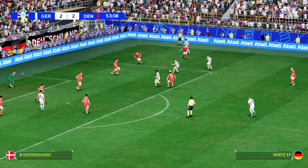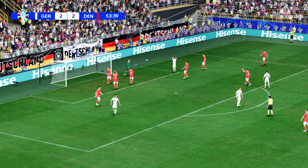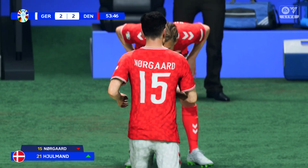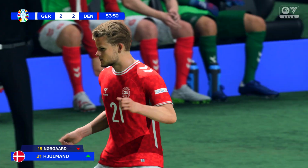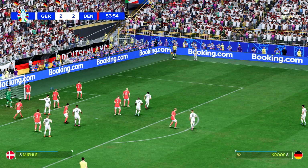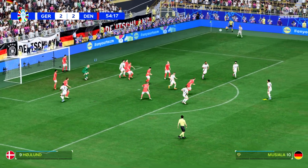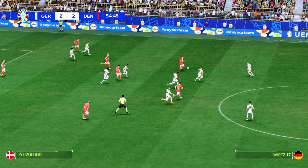And a tidy challenge. Can they forge ahead? Well, they would have done had it not been for the keeper. Well, they should be ahead now. Yes, it was a good save, Derek, but he should score from there. Well, they've decided to make a change. And over it comes. Not away completely. And problem solved for now.